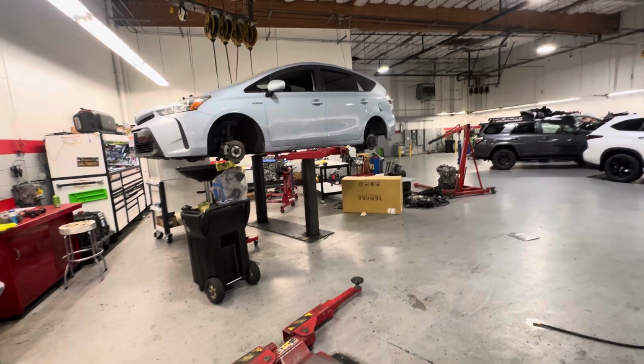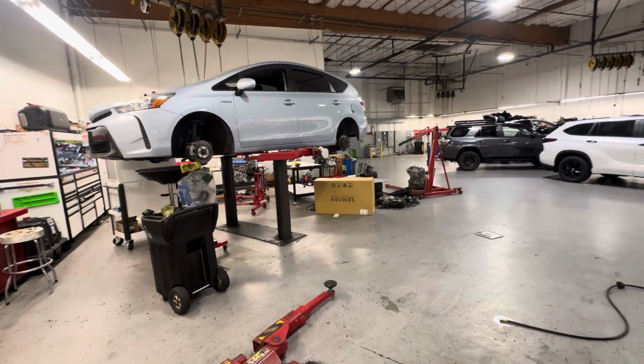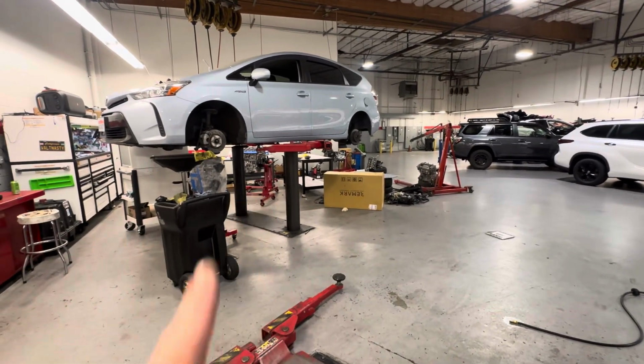Find a Prius 2010 to 2017 of this body. I'm gonna show you guys how to make a killing off just one motor. And just think, there's so many Toyotas, but this is gonna be the one.